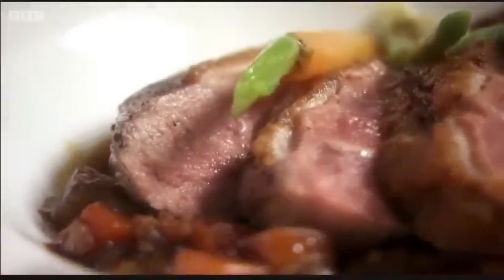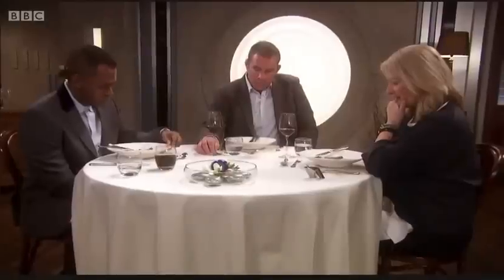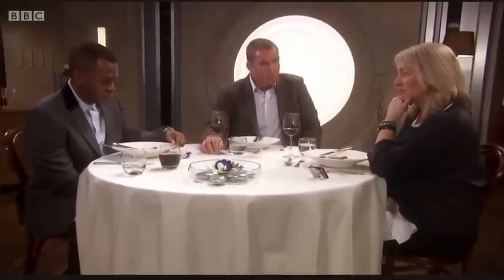The cassoulet, or not as the case may be because the beans aren't there, has got great flavour. For me, sadly, and it's a personal thing, my duck's a little bit under, but the bits that are cooked pink, lovely. I think this dish really as a whole, it shows real promise. There's no beans in the cassoulet, but it still delivers.